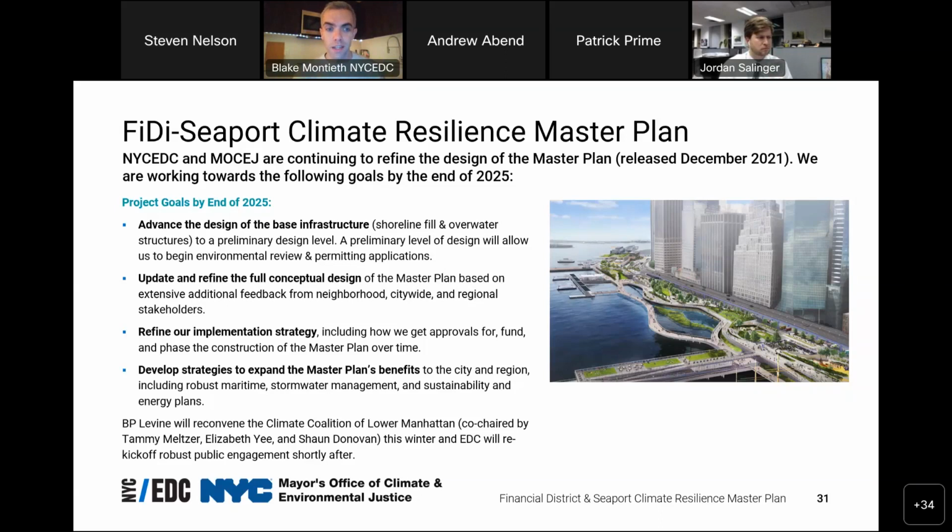We're also really excited to continue to refine our implementation strategy, looking in much more detail at how we get approvals for the project, especially the extension into the East River, how we fund and finance this project, and then how we phase that construction over time. And then also, very excitedly, we're looking at a lot of different ways in which we can expand what are, we think, already great benefits to the city, to the broader city and the region.